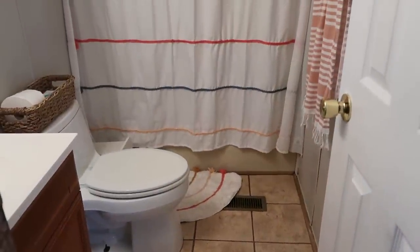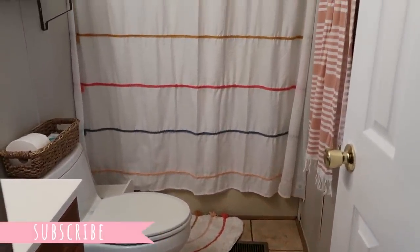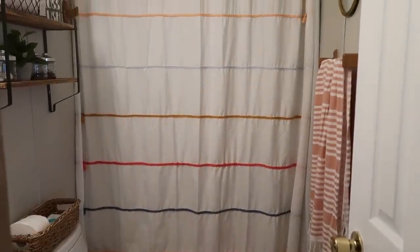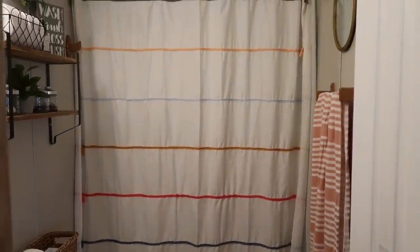And my bathroom is squeaky clean again. The mold is gone. There's absolutely no mold spores in this bathroom anymore. I'm gonna try to keep it clean. We're also gonna be running the dehumidifier in here as needed.